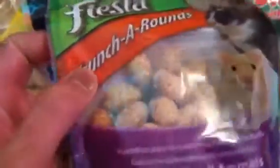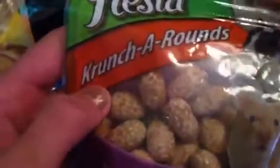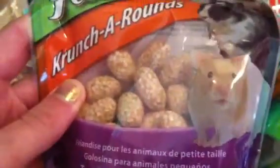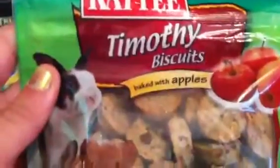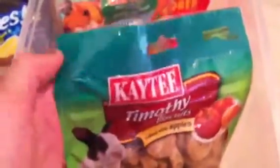The hamsters like the sesame more than everything else, more than the peanut butter. They try to get inside before eating the actual peanut butter, so it's just a hollowed out piece of peanut butter when it's finished. These KT Timothy biscuits are baked with apples. These are the ones that my dogs ate, but my mom bought me a new bag. That's why it hasn't been opened.